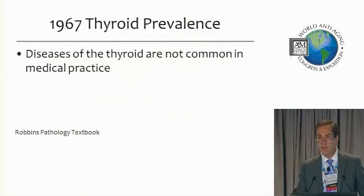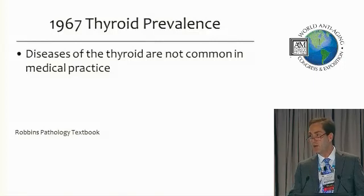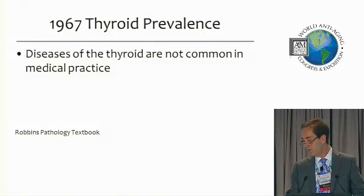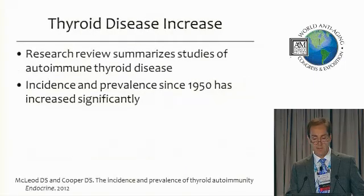It used to be that the textbook said that thyroid disease wasn't very common in the United States, but in 1995 a big study showed that around 12% of the people had high or abnormal TSH levels. But we know that what shows up on a blood test is just the tip of the iceberg. There's far more people that have thyroid-responsive symptoms than will show up on the blood test.